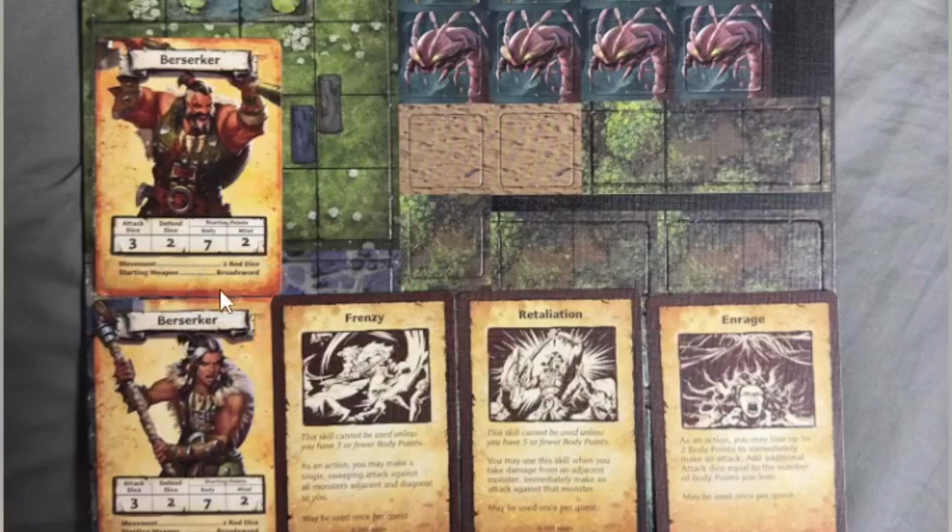They have a broadsword starting off, even though they're holding axes in their cards. Same starting weapon as barbarian. Looks like each class has 3 skills, that makes sense.